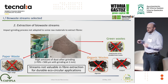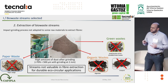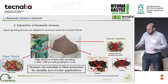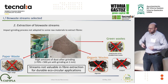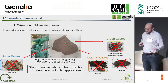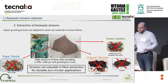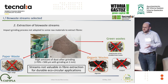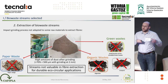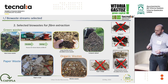Those operations allow us to select different types of feedstocks. For example, the small part of the pre-shredded green waste was too small for the grinding operation, very dusty. The same for the digestate or the compost or the paper sludge. The mechanical transformation didn't add any value to them because they were already powders. So we didn't select them for this dry fiber recovery method because we didn't change anything on them.